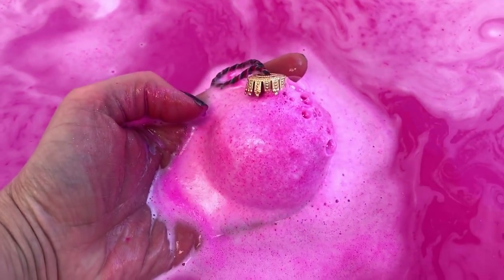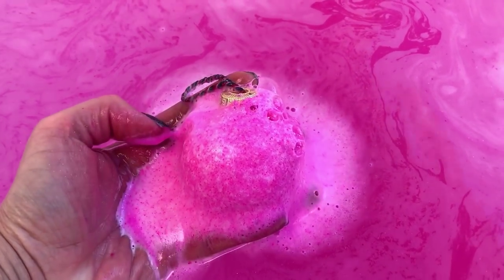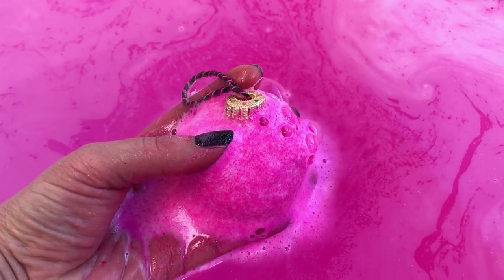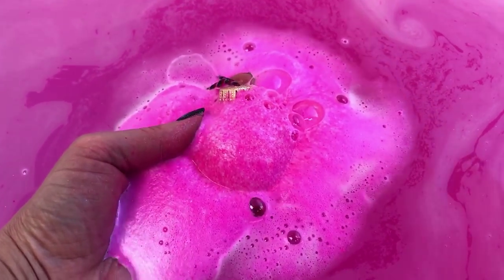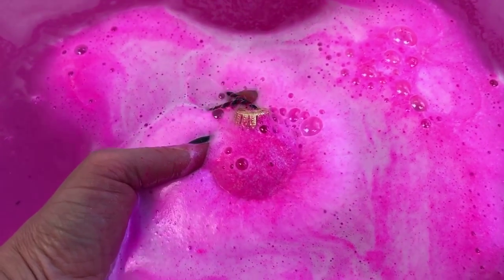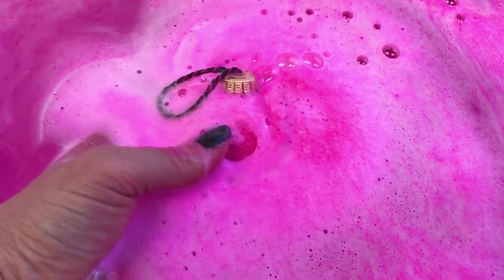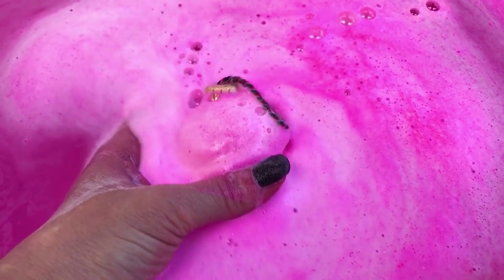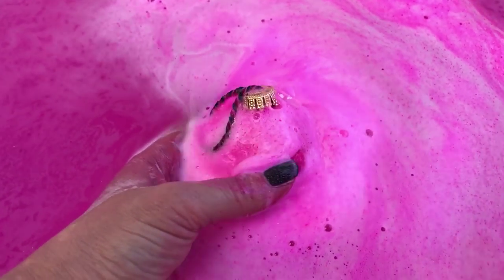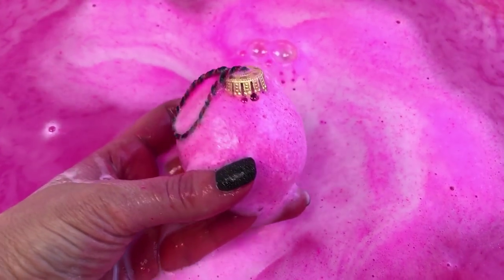So pretty. Oh, it's so pretty. I love it. That water. Oh my gosh. It's a gorgeous, gorgeous pink. It's just the brightest, most feminine pink ever. So pretty. Yeah, like I said, this is going to be a fun demo, so I might play with it a little bit. And it might be really, really long with all this stuff that I plan on doing, but it's so pretty.